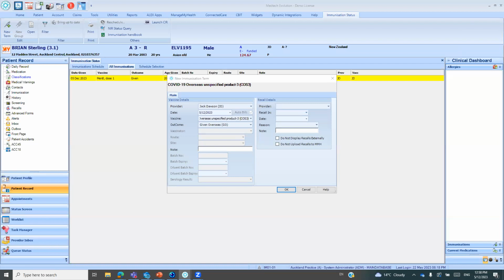If your upgrade hasn't been done, you won't be able to put in the private vaccines or travel vaccines because you won't have the codes. COVID vaccines that you put in will not send until you are live. So if you have put some in and you haven't had the update yet, you would need to use the resend option. Open up that vaccine, put a note in and send it. Be aware that you would need to make sure that you are using the right codes though.